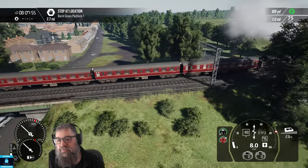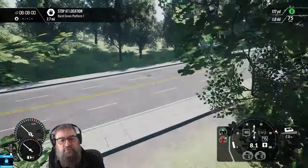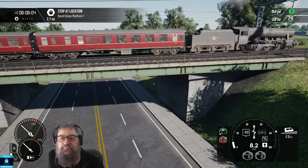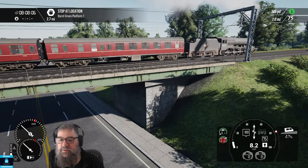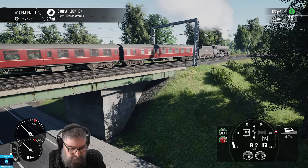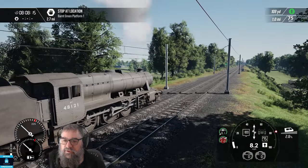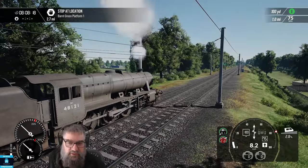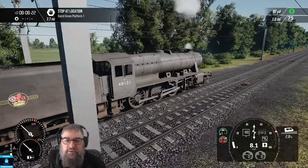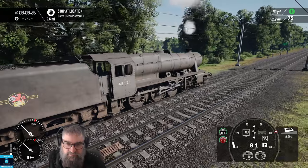Next gratuitous bridge shot. Once again, we don't have to hurry, but let's get down to a proper level. Through a tree, as you do. And I get thrown up in the air again. It's definitely accelerating. It's doing a lot better than the 6P was. Chuff, chuff, chuff, chuff, chuff, chuff. Watch it chuffin', brother. Steam, man. Always chuffin' steam. It's good for you.